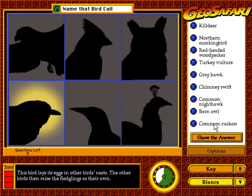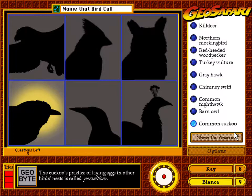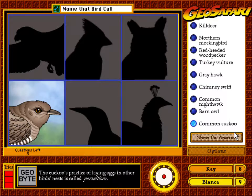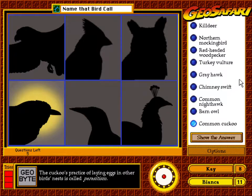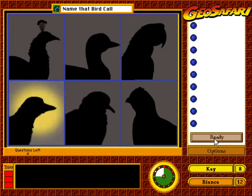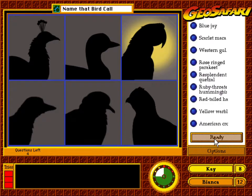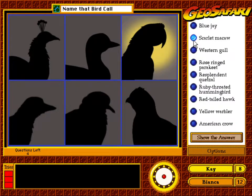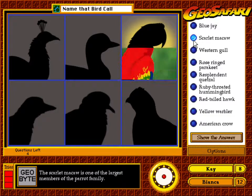This bird lays its eggs in other birds' nests. The other birds then raise the... Nice job! Nice.